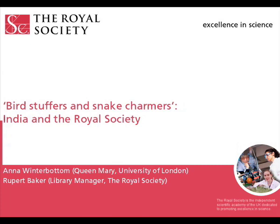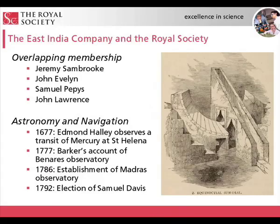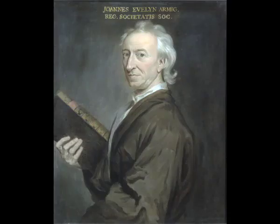The first thing to remember when thinking about contacts between the East India Company and the Royal Society is that their members were drawn from a similar class of Londoners and often overlapped. I put some of the names here of prominent fellows who were also involved in the East India Company. For example, the names of Jeremy Sandbrook and John Lawrence are prominent in the early council meetings of the Royal Society and in the correspondence of the East India Company, of which both these men were commissioners. John Evelyn was also closely connected with both organisations, including a personal connection with Sir Josiah Child, the director of the East India Company.